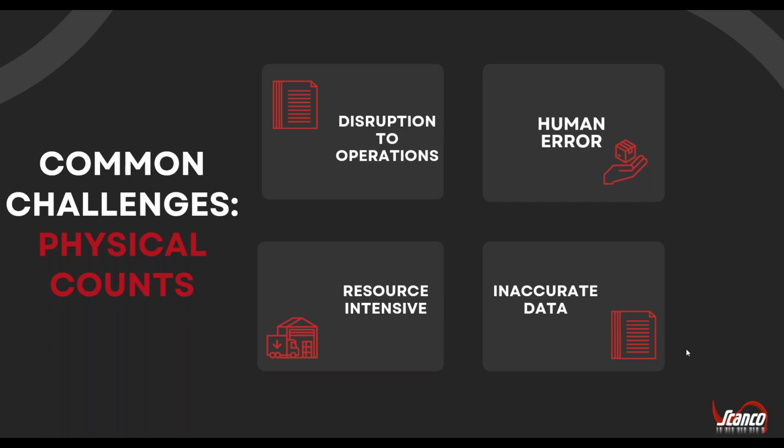Human error. As humans, of course, sometimes we make mistakes. These mistakes can include things like miscounts, incorrect data entry through misreadings, typos, just errors that we tend to make as we go through things manually. And then inaccurate data. Errors do occur during physical counts sometimes, and that can lead to inventory discrepancies, and that can once again affect financial reporting. It can affect supply chain management, and it can affect customer satisfaction.